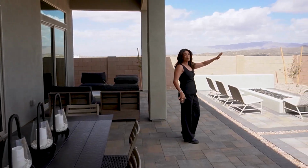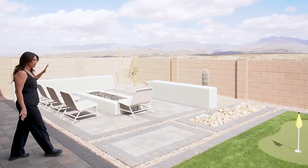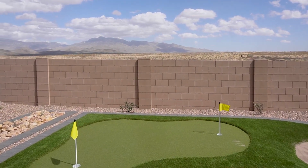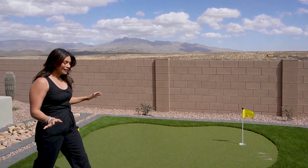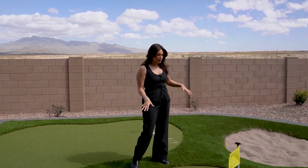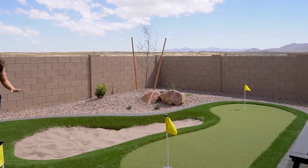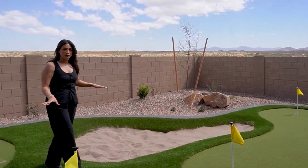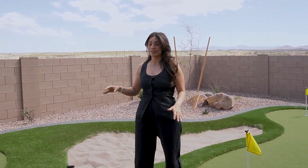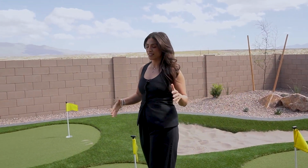And then look at the beautiful views of the Rincon Mountains. Just stunning. It's so peaceful and quiet out here. They have it set up with a gas pit over there. And then the feature I mentioned that I think is really cool is, besides having the putt-putt, I've never seen a sand trap in one of these backyard setups. And as an avid golfer myself, I know I get stuck in the sand trap very often. It's hard to get out, so this would be great practice, a good add-on, a good way of designing your backyard.